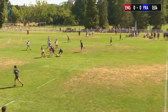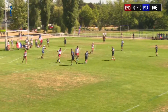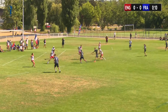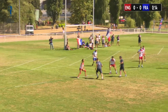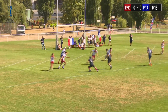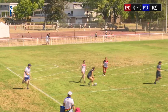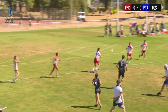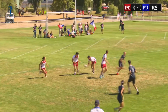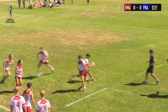So we are off and underway then. England in red and white, France in navy blue. Number 11 here for France is Quentin Robber. France looking for the game's first try across to the female left winger, which is Eva Francisci for France, but she was unable to bring the ball under her spell before it hit the deck.